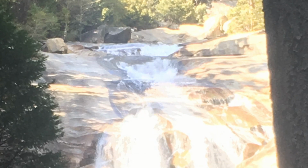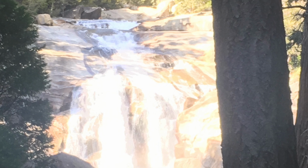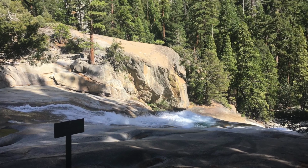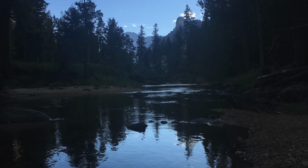After the almost 2-mile flat sandy walk to the junction, we turn left up Paradise Valley, soon hitting Mist Falls. The further we went up Paradise Valley, the views just got better.